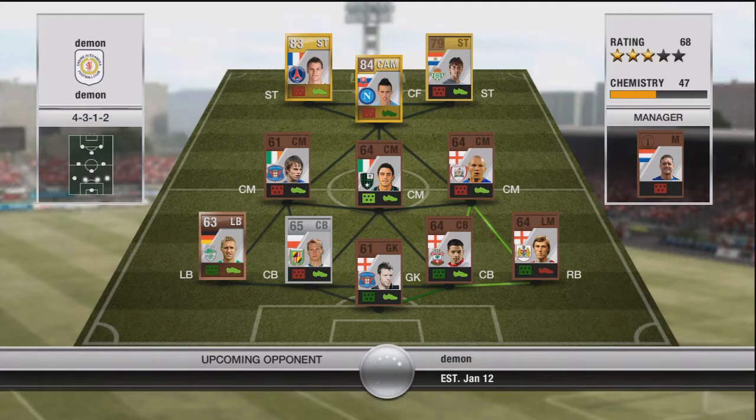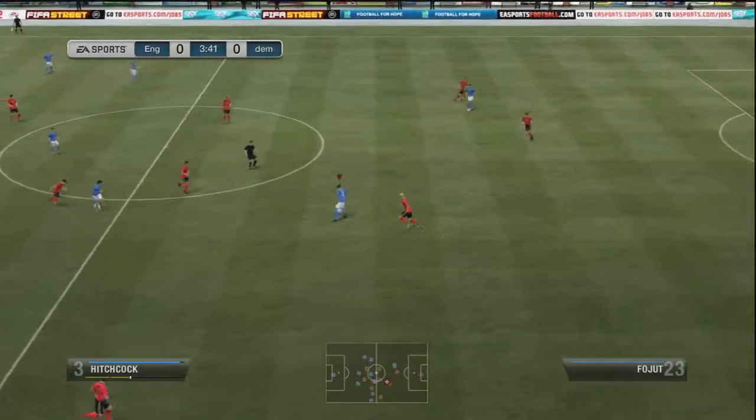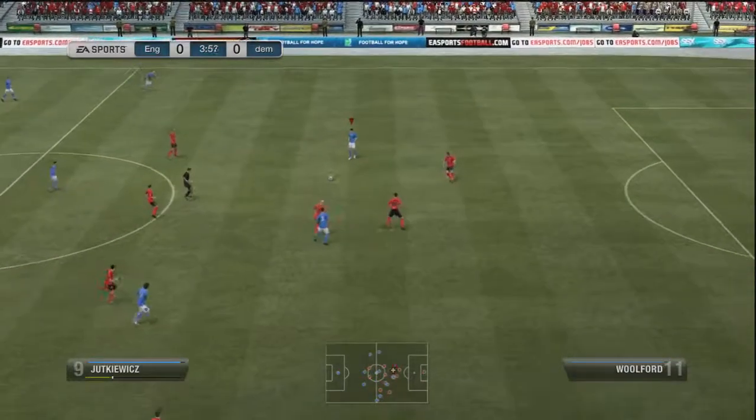Into the second game. This guy's got an all-gold front row: Kevin Gameiro, Marek Hamsik and Roque Santa Cruz from Real Betis. Almost entirely bronze midfield and defence and a low chemistry. So although he spent a bit of money on his attack, his team was vulnerable at the back.